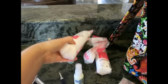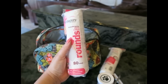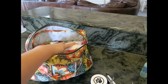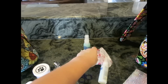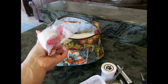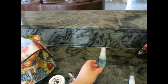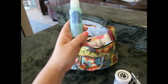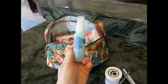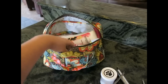I am bringing a couple of sleeves of the Whispers Cotton Rounds, which I use to wash her face. So we're going to put both of those in there. I normally just keep a small amount, which this is kind of the last bit of this bag, so I'll just stick this in there. And then I am bringing a small bottle of the Daily Coat Conditioner because when I brush her, I want to brush her hair a little bit damp, and so this is a good product to use for that.